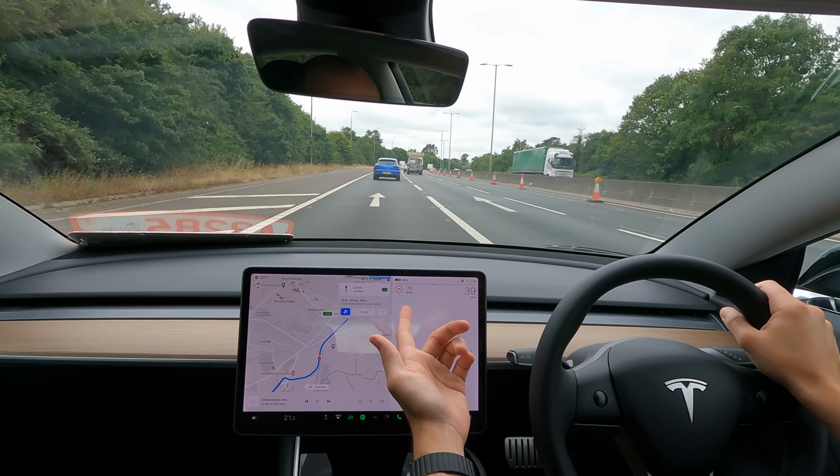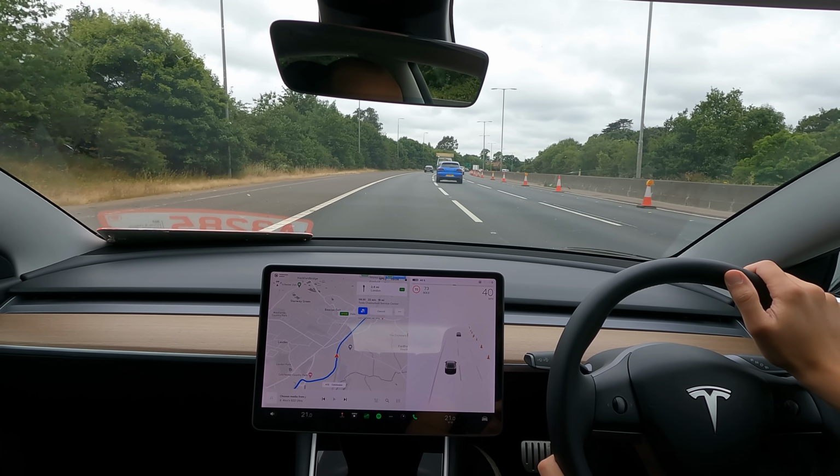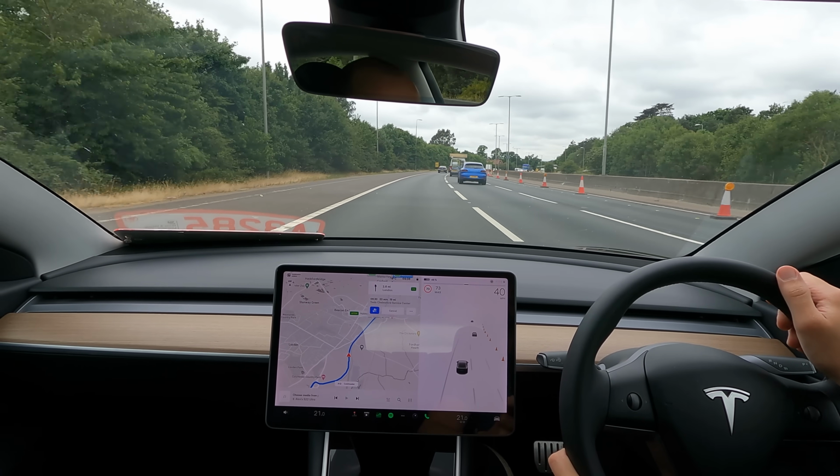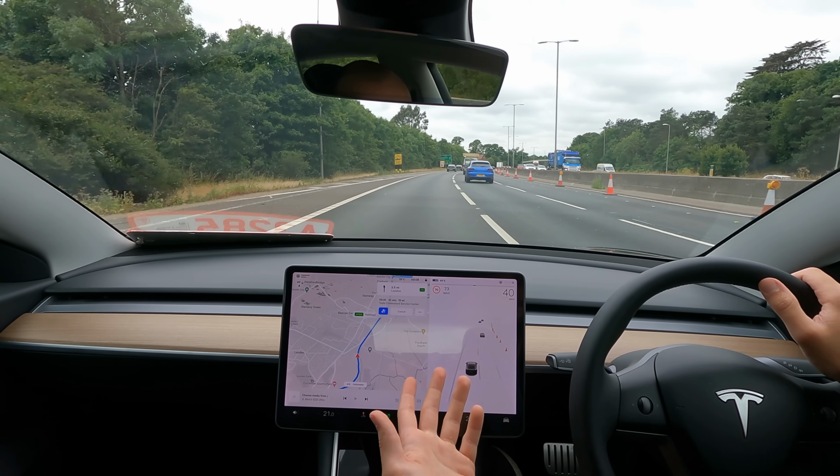Yeah, so a great example here of that speed limit. So it's still set to 70. You know, this road is normally 70. We've got a temporary speed limit here. The ID.3 would have picked that up with its cameras. It 100% would have picked up its 40 and displayed it here. The Tesla just hasn't done that.